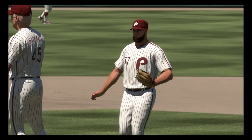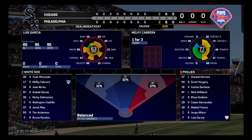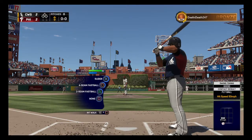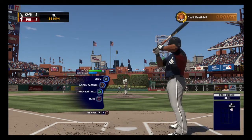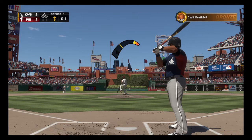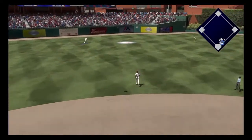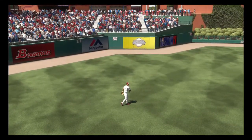Luis Garcia will be on the mound to start the 9th inning, and his job will be keeping the ball game tied. Luis Garcia. Melky Cabrera is in to start things off here as he looks at a called strike. It's 0-1. Here's the pitch. Outside for a ball. 1-1. That's a big fastball, obviously, and we're going to see this reliever throw it a lot. Lifted the other way out to left center. Number 17 is there, and he makes the catch for the out.